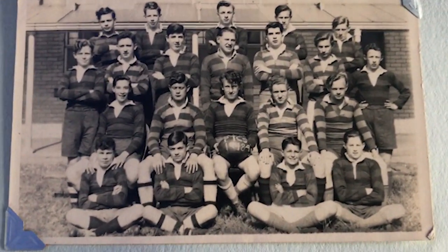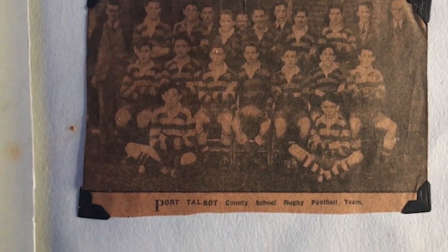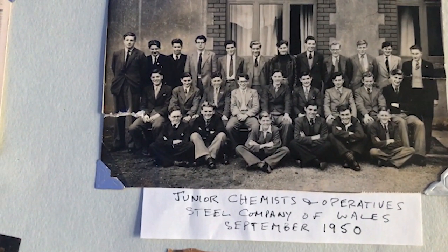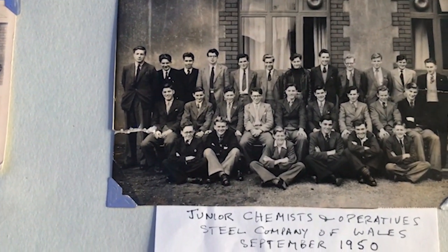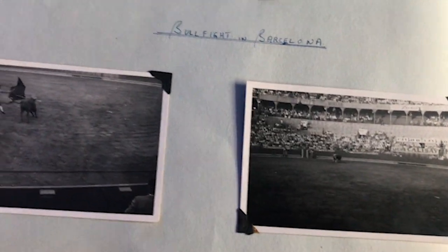Family pictures there, I think. Don't know what that team is. Port Talbot County School Rugby Football Team. That's what that team is. Look at that one. Junior Chemist Operative, Steel Company of Wales, September 1950. Is that cool? I knew it was an interesting book, see? Look at that, a couple of bullfights in Barcelona. Oh, wicked. 1953.